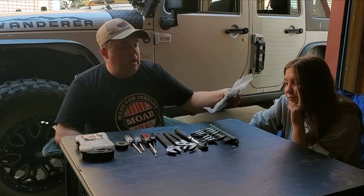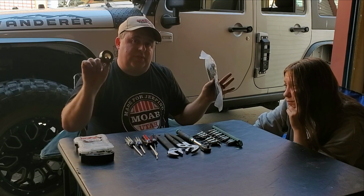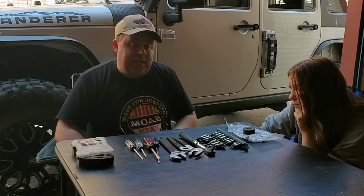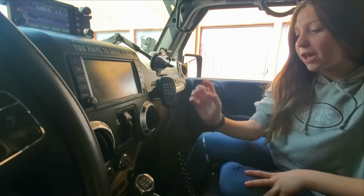In addition, I always recommend carrying zip ties and electrical tape. You'd be shocked how many times these items are what fixes the vehicle and gets you back off the trail. You should always have a form of communication when you're off-road, like a GMRS or a CB.